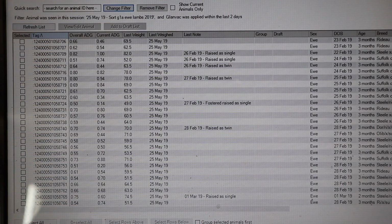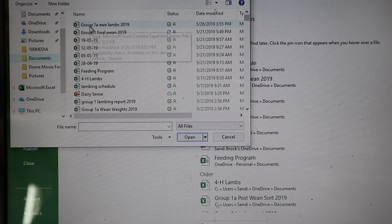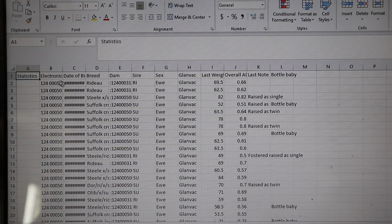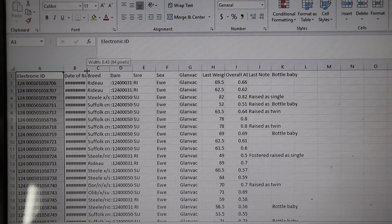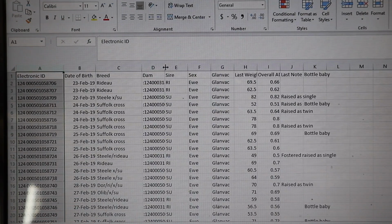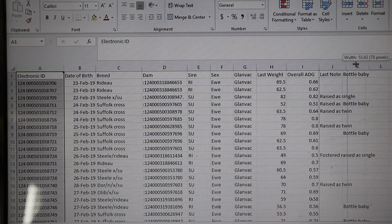Okay, and now when I go on to Excel, I'm going to open, it should come up, group 1A ewe lambs 2019, open it, and there's all the stuff that I picked. I just take out this column because I don't need it. So there's their ID, date of birth, breed, dam, sire, sex, they got Glanvac, last weight, overall ADG, last note.